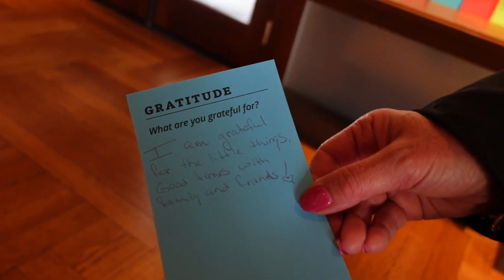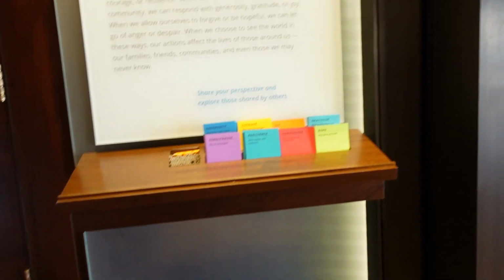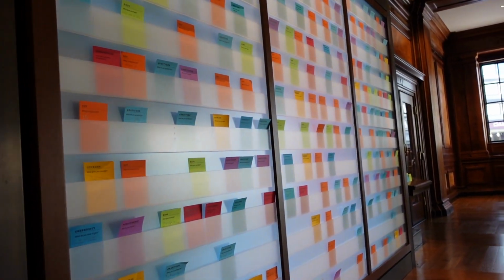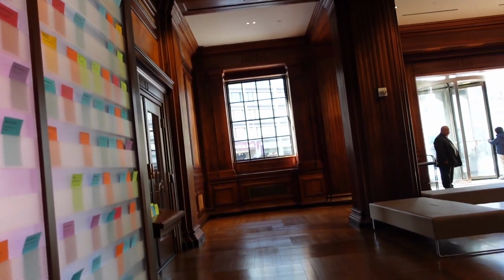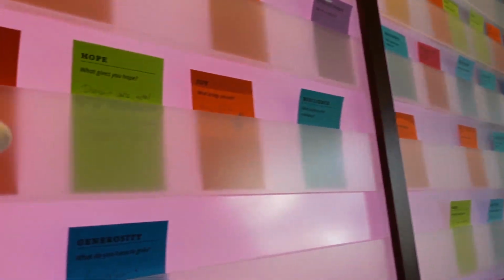This is what Pam wrote to add to the Seeds of Hope wall. Very nice. I want to make this like a fortune cookie. So I'm closing my eyes and then Evie will stop me randomly, and then I will go to the nearest one. Okay, let's see what my fortune tells me.